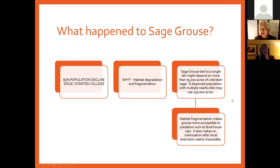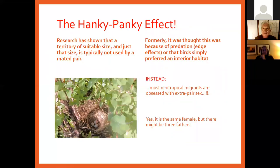Okay, sage grouse, we're almost like we're all tired of it. It's in the news all the time, all the effect it'll have on oil and gas and so on. And they're really, really affected by fragmentation. And the point I don't want you to forget about this bird, because it does relate to a few others, it relates to lots of them in the tropics, is it's not the kind of bird that's going to fly from a couple hundred miles on one side of I-25 to a nice bit of habitat that's been restored on the other side. That's not the way it works. It's not going to recolonize. And so a lot of birds, as we split them up, become more and more vulnerable. And then there's this. I call it the hanky-panky effect.